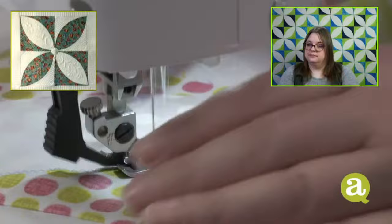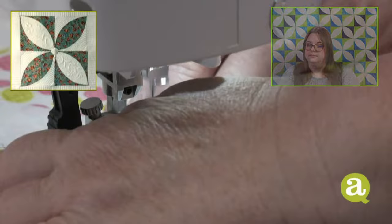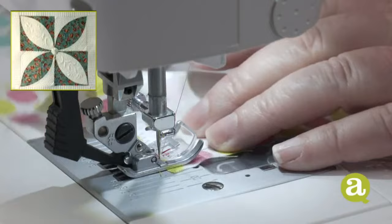I'm wearing my little socks that Vivian made because it is so cold here in the Dream Studio. Poor Chelsea's over there in her winter coat. Hold on here. I just want to go one more stitch. Okay.